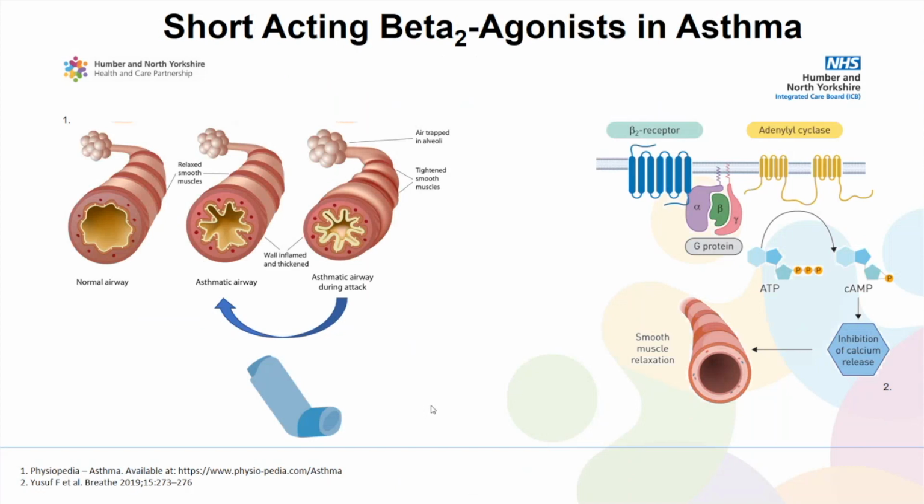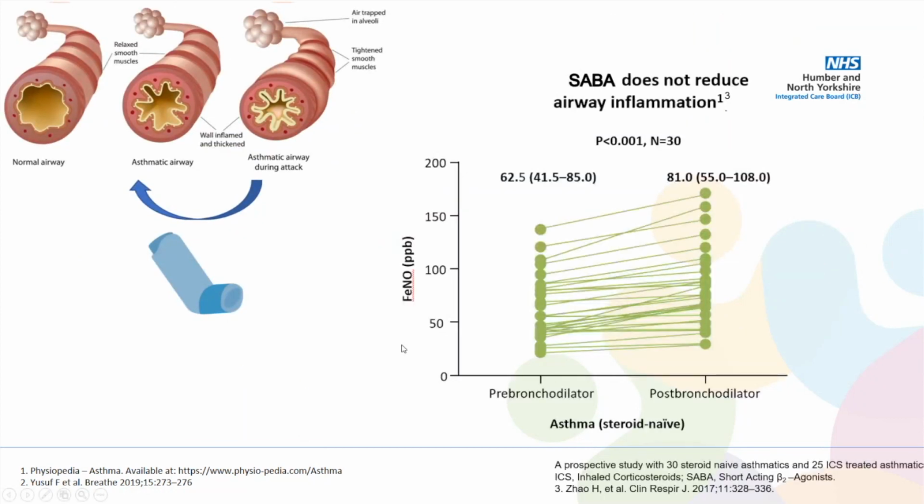And if that's a short-acting beta agonist, or SABA, these blue reliever inhalers, which is what the previous and traditional approach, I suppose, to asthma management was, it takes this angry, inflamed, and constricted airway, and through a series of downstream effects after binding to this beta-2 receptor in the airway, it relaxes the muscle and it restores the airway to a still inflamed but slightly less narrowed airway. Because we know that SABA does not treat airway inflammation.